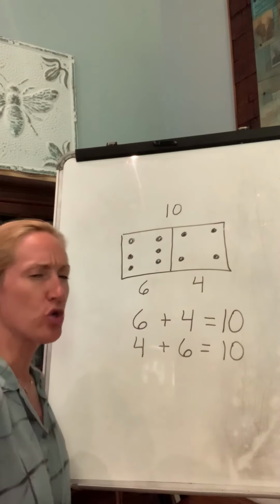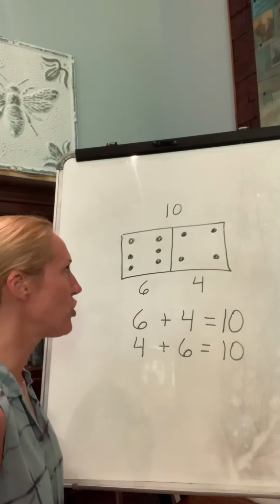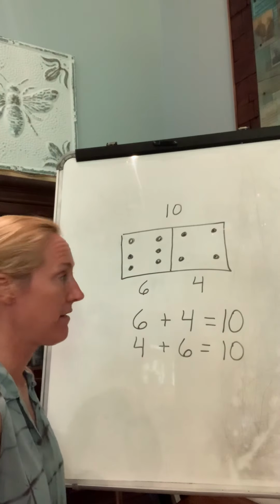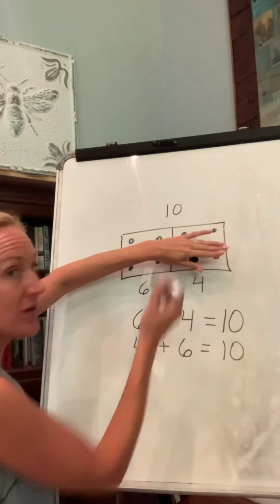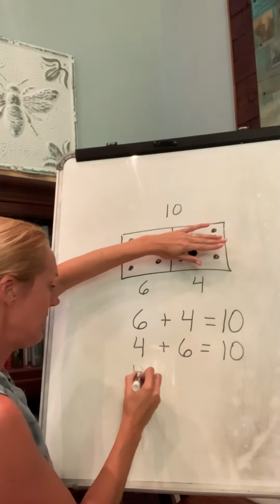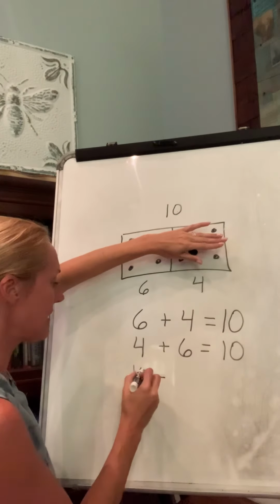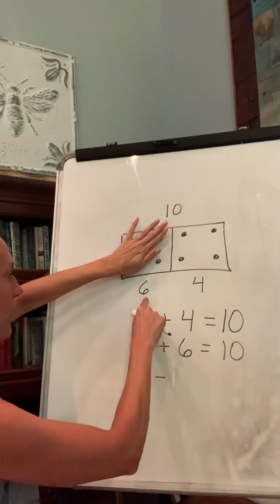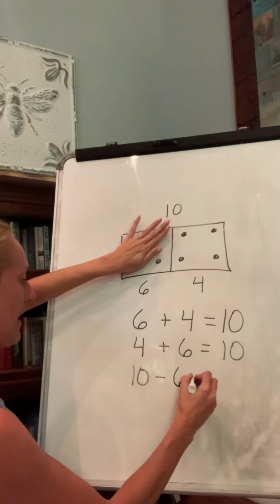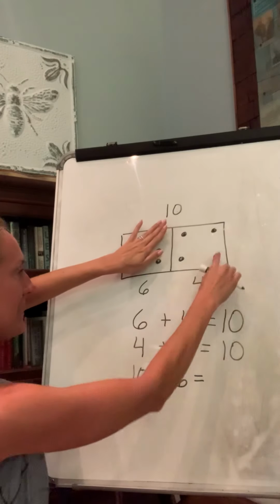Now I want to do subtraction. If I'm doing subtraction, which number do I have to start with? I have to start with all of the dots. What's my biggest number? 10. And then we're going to take away 1 of the sides. So minus, because we're taking away 1 side. So let's take away the 6. Minus 6 equals, well, what's left?